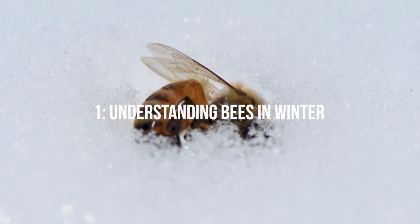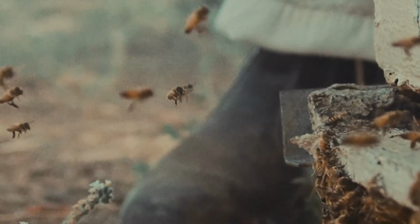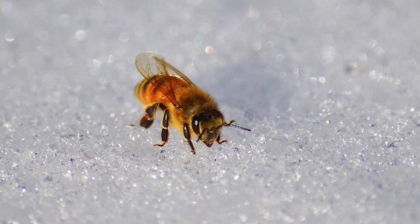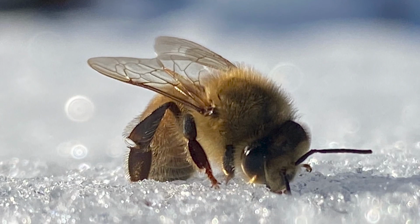1. Understanding bees in winter. Before diving into how we can assist, let's first understand what bees are up against during the colder months. Unlike birds, bees don't migrate to warmer climates. Instead, they have unique ways of surviving the winter right in our backyards.